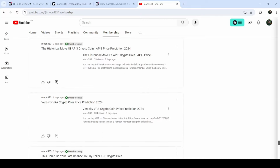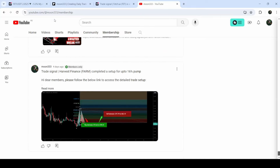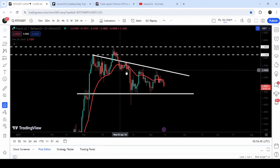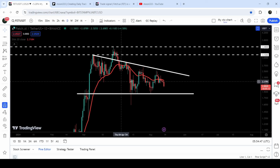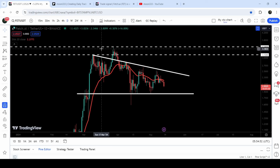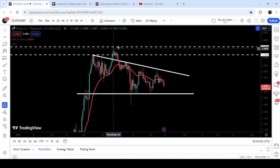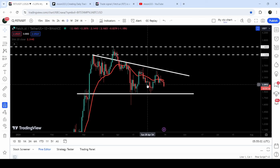Now let me take you to the live chart of Fetch.ai. And this is the daily time frame chart. Here you can see that for the past several days, it is moving inside this descending triangle. Here we had a fake out from this triangle, but the price got rejected by this resistance of $3.48. That is the highest resistance ever for Fetch.ai. And now it has again re-entered the same descending triangle.